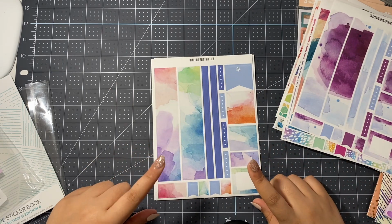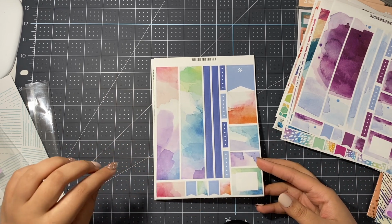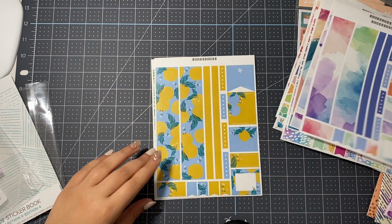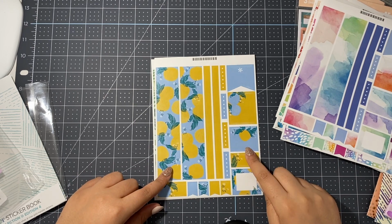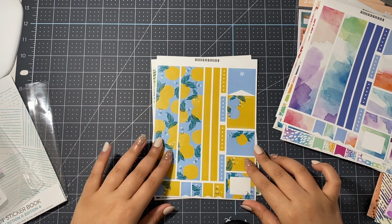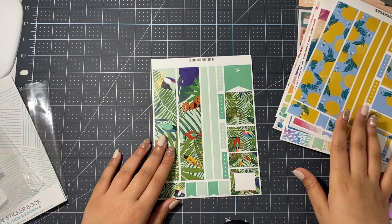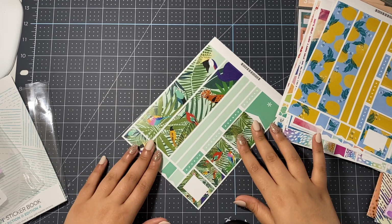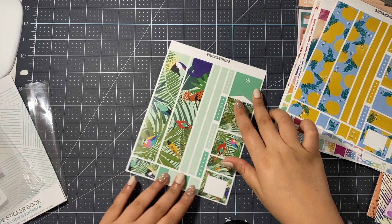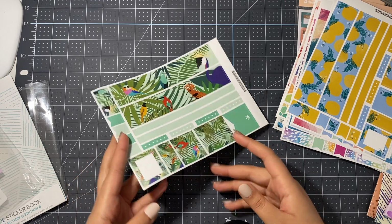Okay, getting to the end here, this is another like tie-dye watercolor print. Just a little more colorful than the last one. Perfect for summer. I love this one. I believe I changed the colors on this. I just think it's gorgeous. Perfect for summer. Lemon theme. I think it's pretty. And then my last one was another Showcasing Black Artists. And this was like the tropical birds. And I did change the background color. And I think it turned out pretty. I love this. Perfect for summer, again, with like the tropical birds.